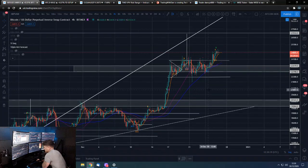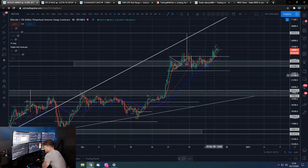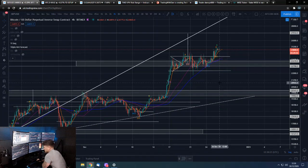But generally speaking, everything looking good as long as they don't throw a political spanner in the works and the dollar resumes its trend, Bitcoin resumes its trend. Everything will be looking fantastic for Bitcoin. So that is it, guys.